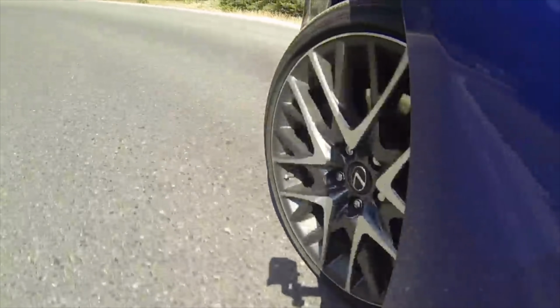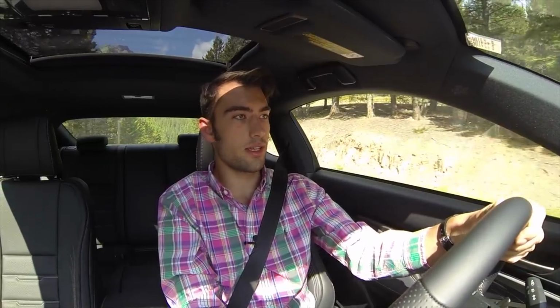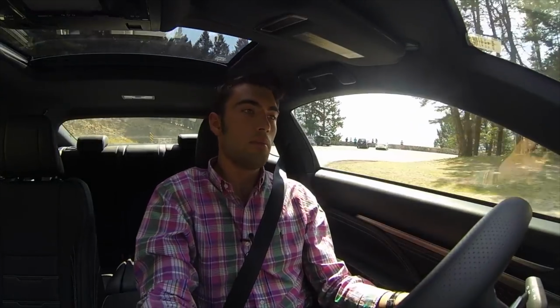With the all-wheel drive, it gives you the confidence to go in hard, brake hard, and then accelerate hard out. So really, at the end of this drive, this car does tick the sports car box. If you want to hoon around in this car, you can. But it's not giving me the final line in precision that I would desire out of a sports car.